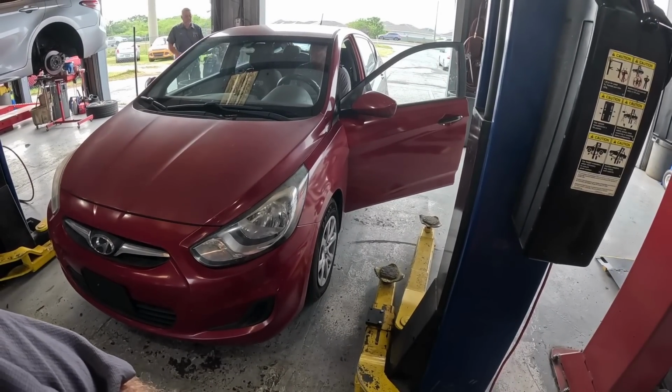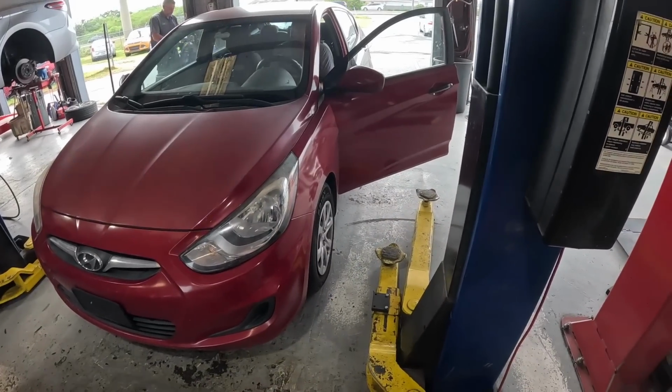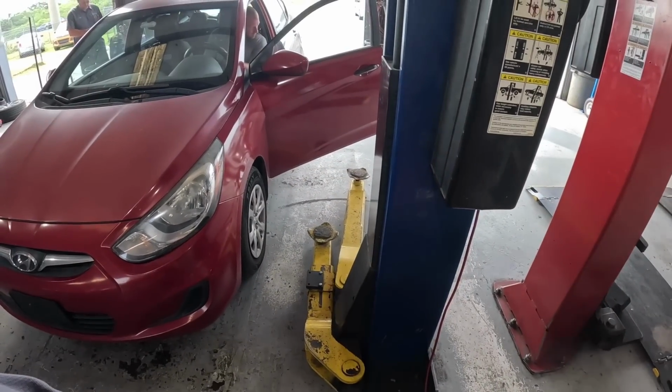Me and Rob put another door handle on the Hyundai. Remember I put a door handle on the other day because it broke? The donor part was defective, so we put another one on it.